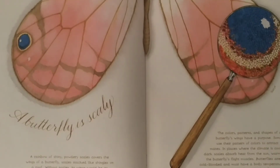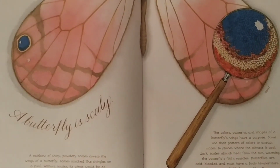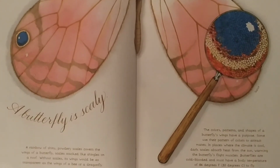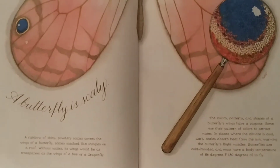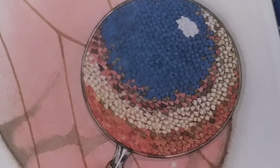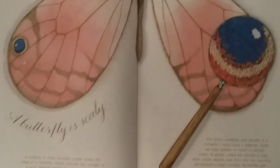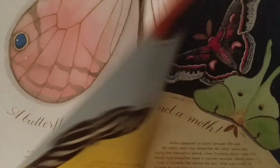A butterfly is scaly. A rainbow of shiny, powdery scales covers the wings of a butterfly. Scales stacked like shingles on a roof. Without scales, its wings would be as transparent as the wings of a bee or a dragonfly. The colors, patterns, and shapes of a butterfly's wings have a purpose. Some use their pattern of colors to attract mates. In places where the climate is cool, dark scales absorb heat from the sun. That makes me think of the polar bears with their black skin. Absorbing heat warms the butterfly's flight muscles. Butterflies are cold-blooded and must have a body temperature of 86 degrees Fahrenheit to fly. So they like a hot Tennessee summer.